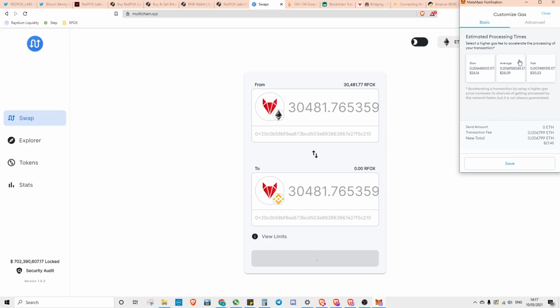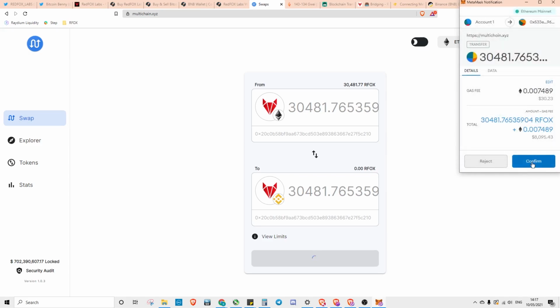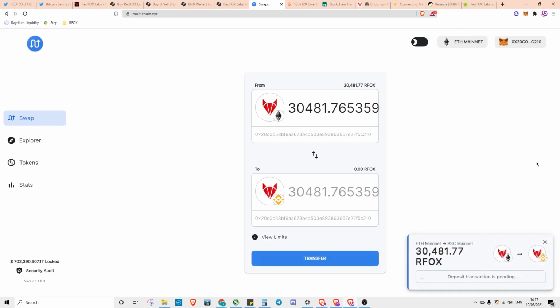As you see, it's going to be a little bit expensive on gas. I'm going to speed it up to average or fast. I'll just do fast, just for the sake of the video, and bridge that across.